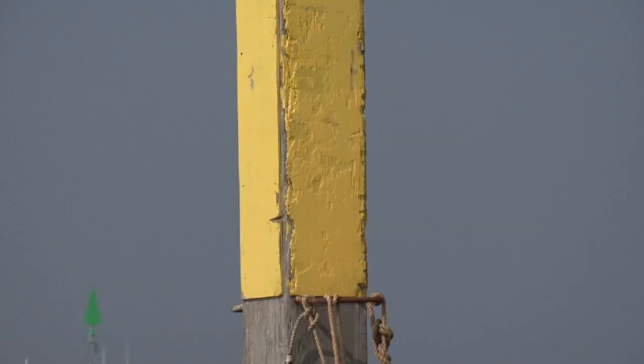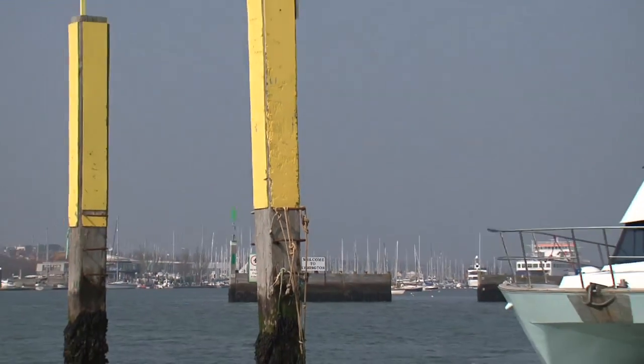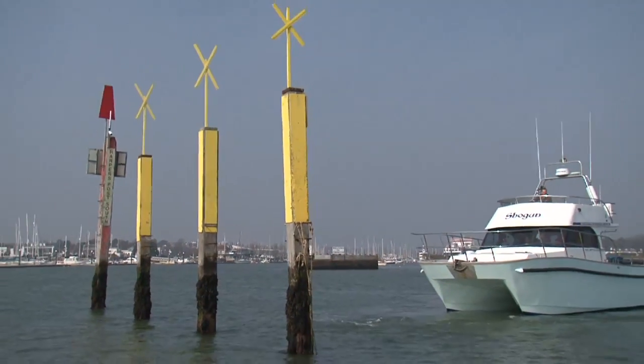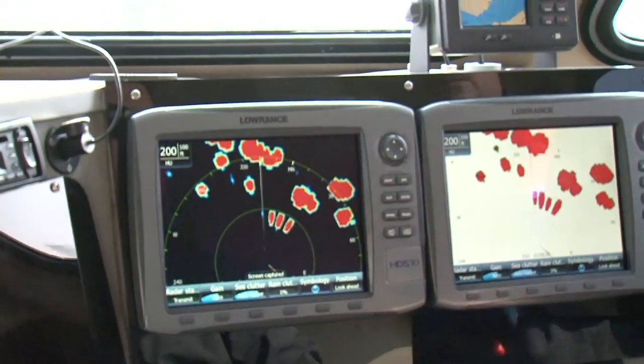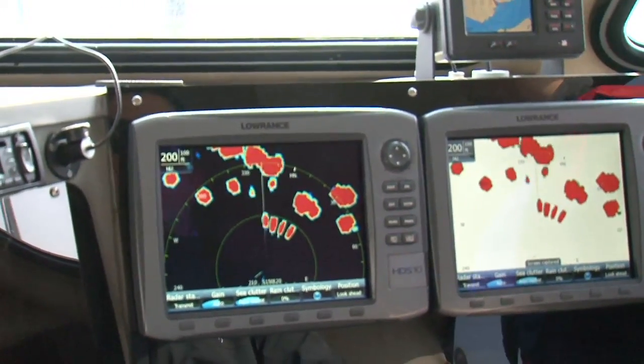Instant on's obviously good and low power. And it's astonishing how much detail, as we were coming up the river, just picking out individual buoys and individual tiles and things like that. It really is very, very good. And those four pillars clearly show up.